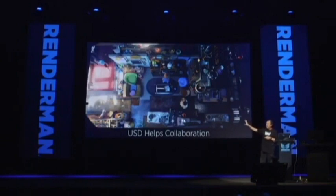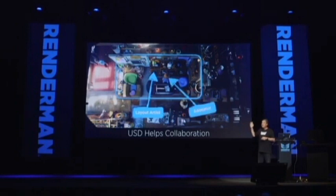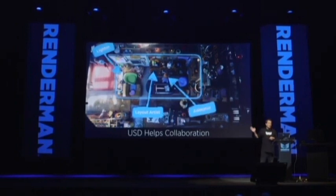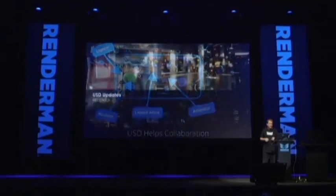So if we have a giant set like the antique warehouse, we can have a subset, and that subset allows us to have people from multiple departments work on the same scene. So a layout artist can do layout, an animator can do animation, a modeler and lighter can do their own thing while everybody's working on the same thing, because we have these things called schemas and layers. So this works really great for production because it allows us to bring people together and work on stuff.